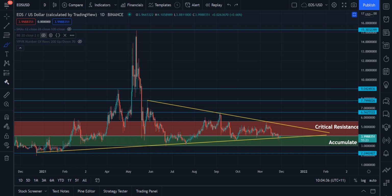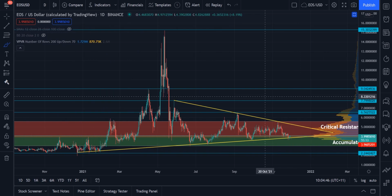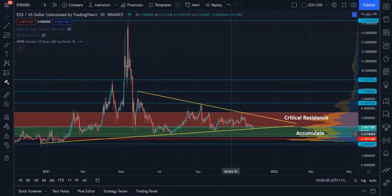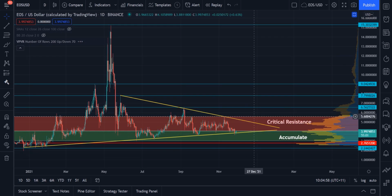What we see on the Bollinger Bands, for example, is a little bit of a compression starting to happen here. Not too much. We can see the Bollinger Bands edging downwards and the bottom one edging upwards. We can see on the VVPR, and this is why I have these two quite clear boxes here, the green box, which is the accumulation range, and the red box, which is the resistance range.